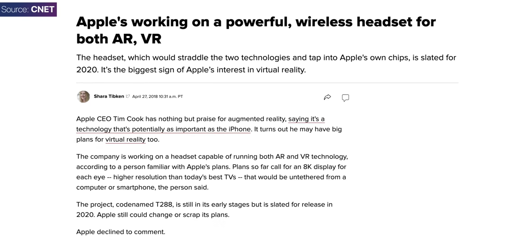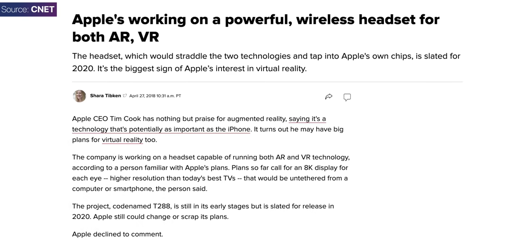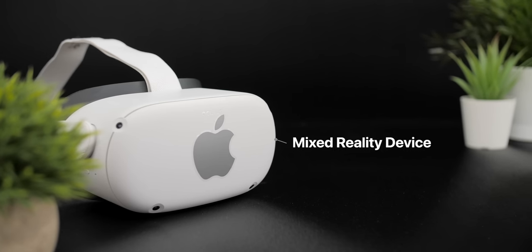Okay, so the first big report on these came out back in 2018, and it was published by CNET. This report stated that Apple was working on a headset that combined both AR and VR functionality, a mixed reality device essentially. The project was codenamed T288, and the specs of this headset were absolutely unbelievable, even for today.